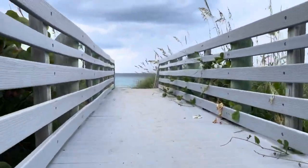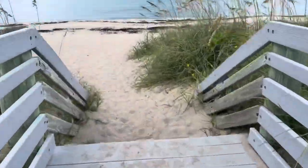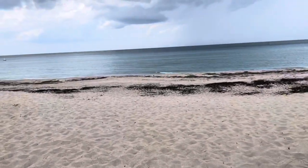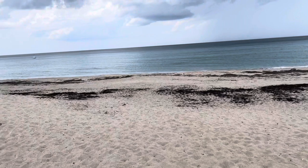You can see I'm running to go get the picture as fast as I can. No, actually I'm fast forwarding this, but I like to think I'm running. And here is the beach. No, I don't see anyone on it, and it could be because of the weather.